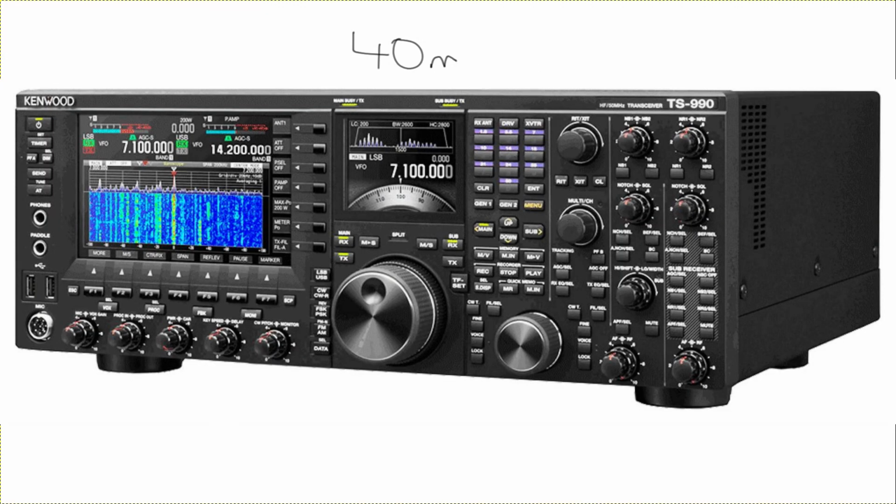So if you have a radio, a modern SDR-based radio ideally, that has filters that work like filters, please let me know, as I'm still very much researching where to go from here.